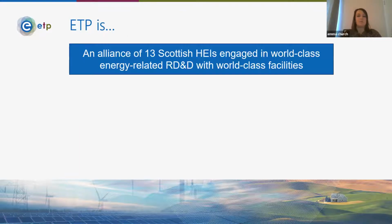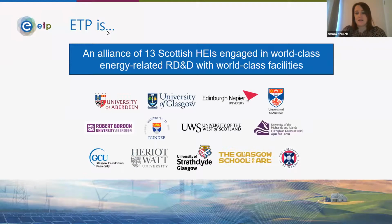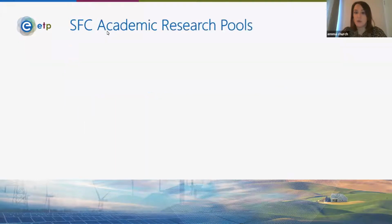Firstly, what or who are ETP? We are an alliance of 13 Scottish higher education institutions, so universities, who have indicated that they have researchers and research development work and world-class facilities relating to energy. That's the list of our partner universities there. So ETP is actually Scotland's research pool for energy.